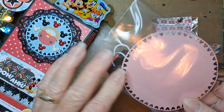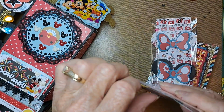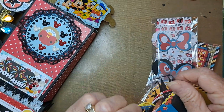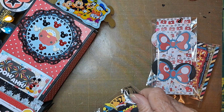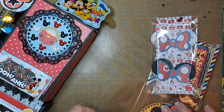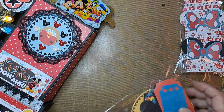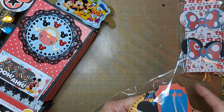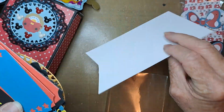Okay, and here's her die cuts. Oh, she gave you one of those. How lucky are you? Very, very lucky. These probably aren't in the order that you put them in. I think that was on the top. So here's her die cuts. And I do have this one piece of paper out here.